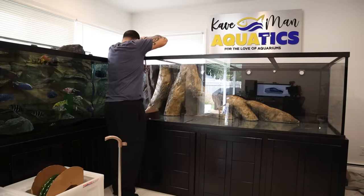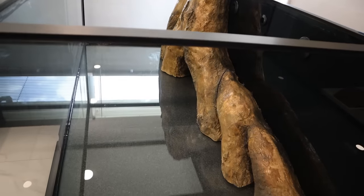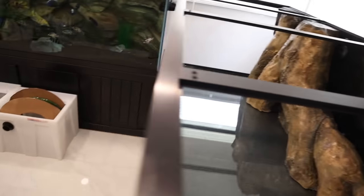But of course, I got to do a little bit of cleaning. Get that stuff out of the tank first. Now we are ready. Tank is clean and looks like it's ready for water. Are we ready for water? No way. We got to set up the sump now.